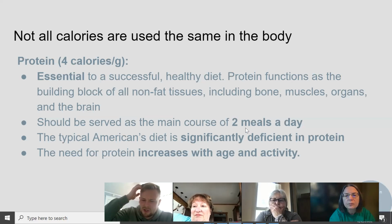And some of you might be scratching your head and realizing that restaurants aren't serving you protein. Protein's a little bit more expensive, so restaurants serve you fat and carbs. Anyways, that's kind of an aside. But the typical American diet is significantly deficient in protein.